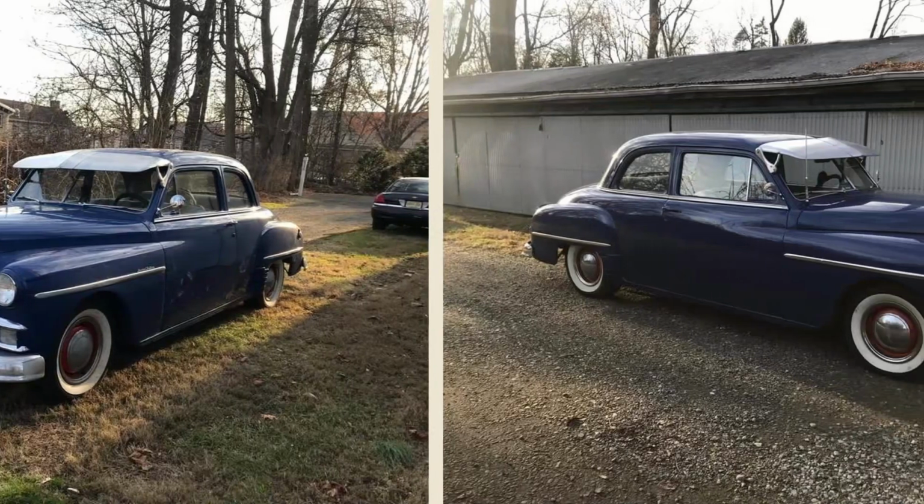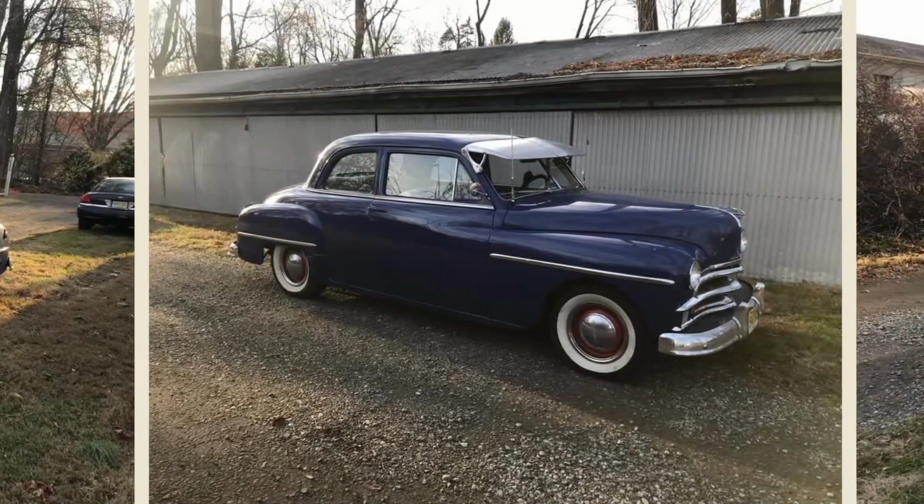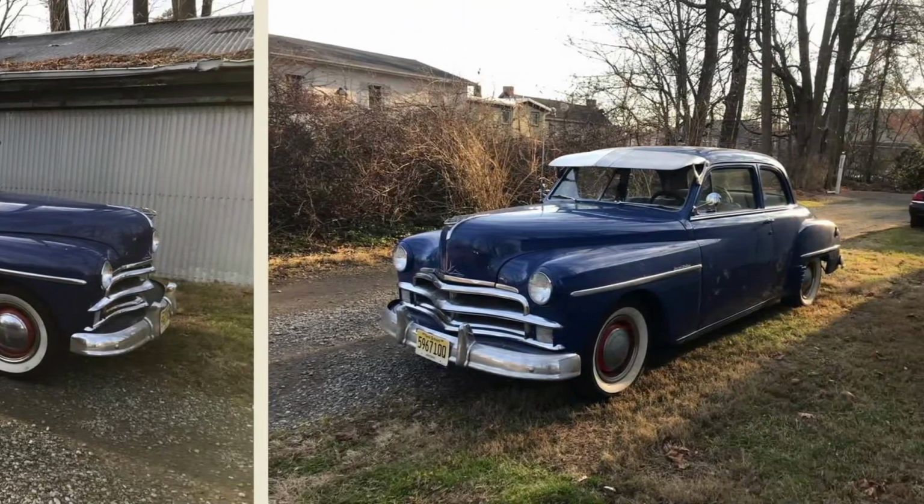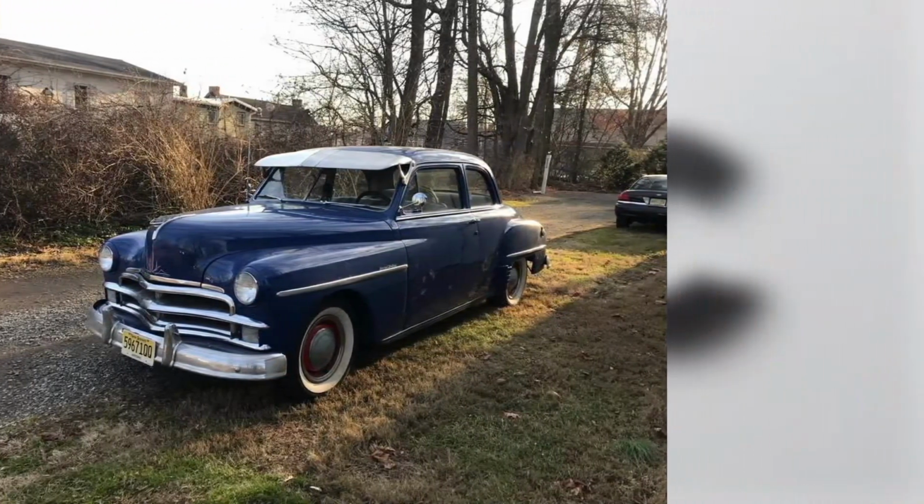This solid and quiet-running Plymouth is garage-kept and ready for its next owner. Located in Chester, New Jersey, it offers a perfect blend of vintage charm and reliability.